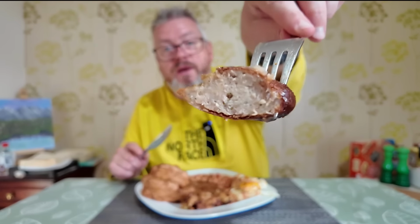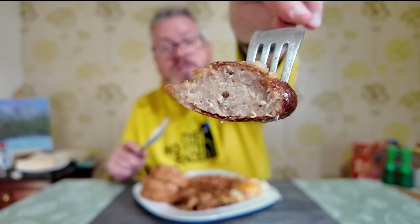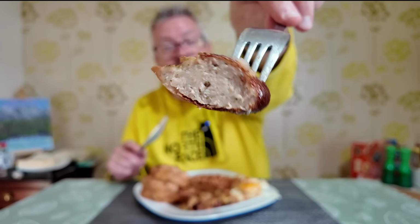Let's try these sausages next. So like I said, they've just been sat in the air fryer just to reheat a bit. It's just a bog standard breakfast sausage, as you can see here. Nothing fancy about it, although it does have a kind of a herby smell a little bit.